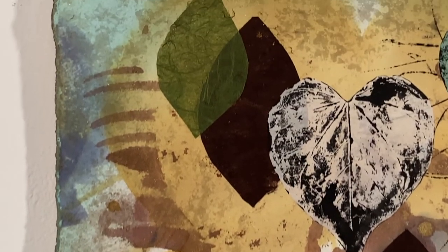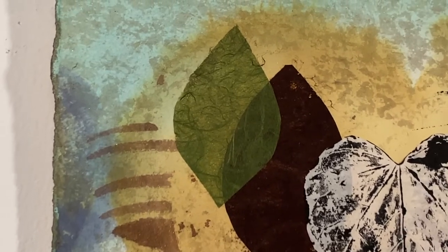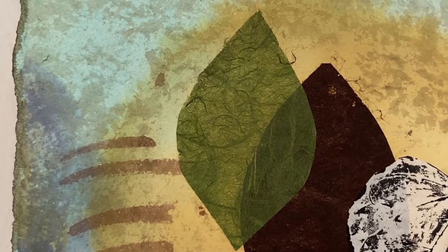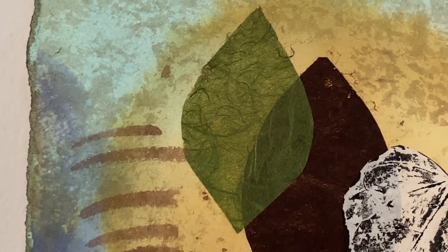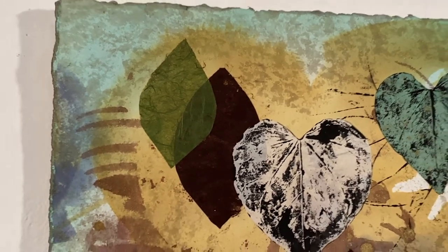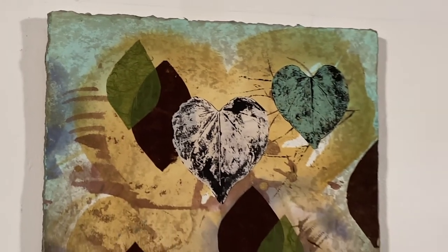There are a lot of collage elements on here. The painting was done previously, and then these pieces collaged over the top. The green is actually a Japanese paper, Mitsumata, that I liked its transparent qualities, like water having a transparency.